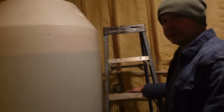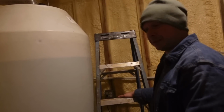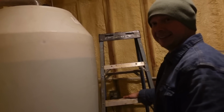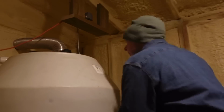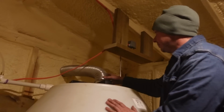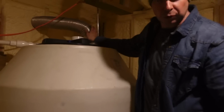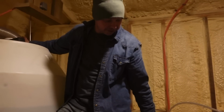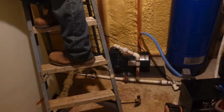So far it's working, but it's really loud though. It's super loud. It's like vibrating my eardrums. Yeah. But in order to do it correctly, I had to do a dryer vent going out to the outside. Oh, that's the boost jet pump turning on right now because the pressure got below 40. It's working.